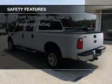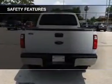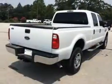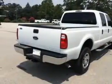Safety was made a priority with these features: a passenger airbag, low tire pressure warning, front ventilated disc brakes, anti-lock brakes. Great quality at a great price.